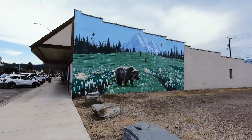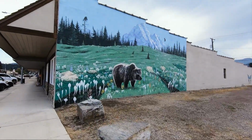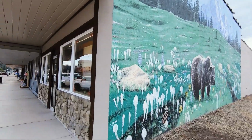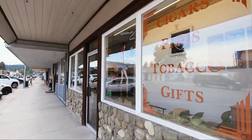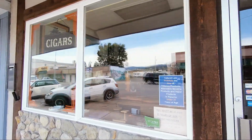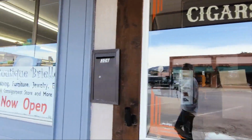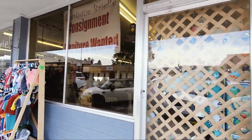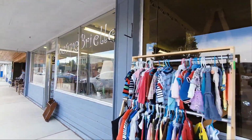Okay, and this bear looks not quite so fierce. The mountain landscape in the background there, love that. Cigars, pipes, tobacco, gifts. Oh, okay. A little bit of sassiness there. Boutique Brielle, clothing, furniture, jewelry, consignment store. Looks like some kids' items there.